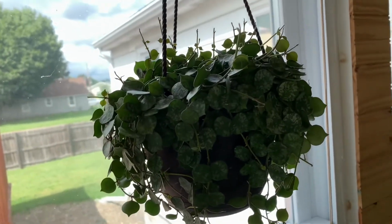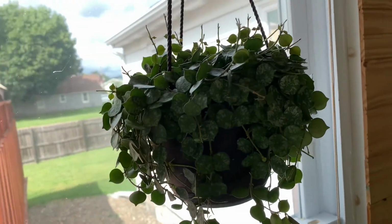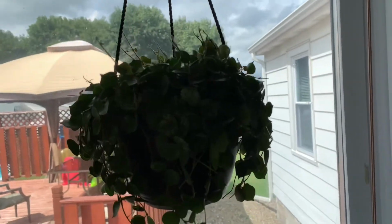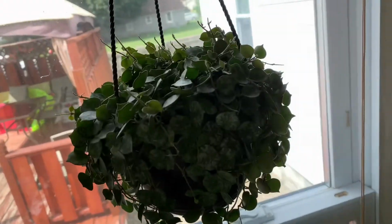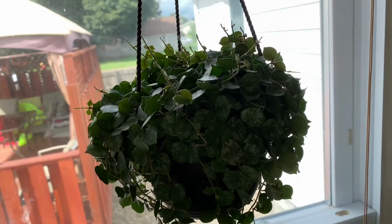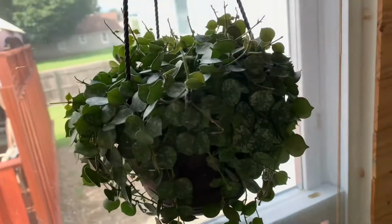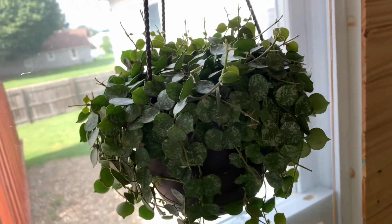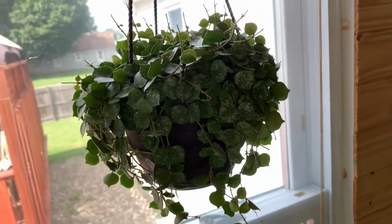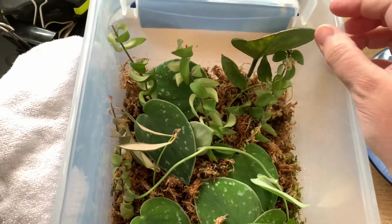This one is a Hoya Carnosa that I picked up from Lowe's several weeks back. And it's a nice full, I'd say it's about like a 6 or an 8-inch pot. And again, this one is Hoya Carnosa. If you hear my cat in the background, he's getting hungry. Gotta feed him in a few minutes. But this one is a super cute Hoya. Love it so much. There are a few cuttings in here that are from my friend Jenna.